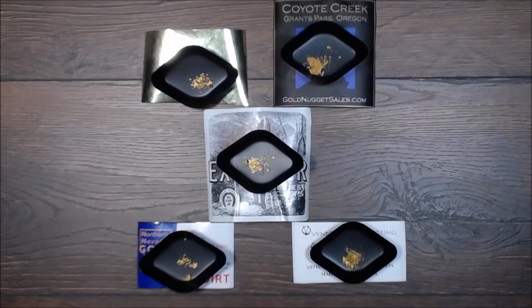Now for Paydirt descriptions, these are some varying descriptions. The best 2 descriptions are Gold Nugget Sales and Vendetta Prospecting. Both of them are getting a 10. GoldBay's is a pretty average description and they're getting a 6. But both Irwin's Paydirt and Northern Nevada Gold, their descriptions are pretty lacking, and they're both only getting a 4.